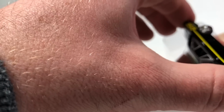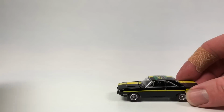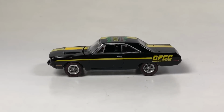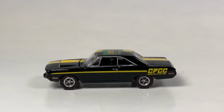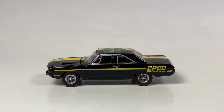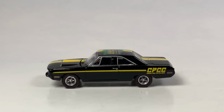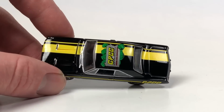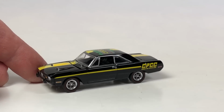Autoworld really hasn't done a lot of promo pieces like this. There have been a couple, I should say, namely, I think there's been one more in the deluxe line that I don't have, and then there's been some toy show, or toy fair, I should say, pieces that have been out in the past. But anyway, they don't do a lot of this, or they haven't done a lot of it, I should say. Not saying that they're not going to do a lot of it, but this is kind of an interesting little one. It's a cool car for sure.